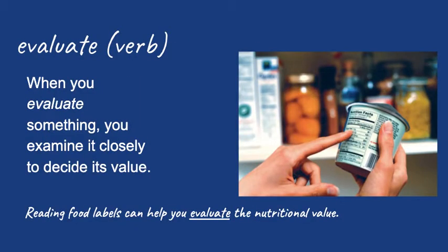Our next word is evaluate. Evaluate is a verb. It's an action word. When you evaluate something, you examine it closely to decide its value. So our picture here says reading food labels can help you evaluate the nutritional value.